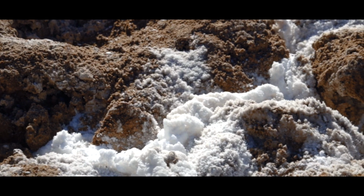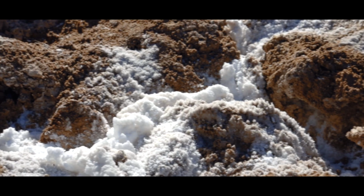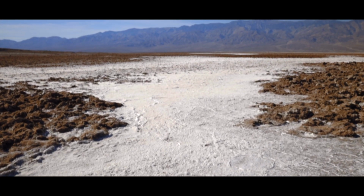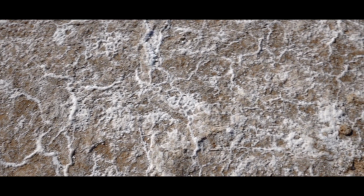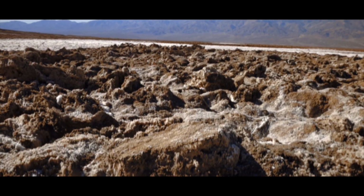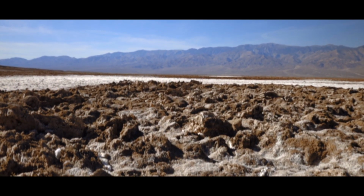Death Valley is a place of extremes. The salt flats of Badwater Basin are the lowest place in North America, sitting over 200 feet below sea level. Just 15 miles away, the town of Furnace Creek experienced the world's hottest ever recorded temperature, a mere 3 months before my visit, at 130 degrees Fahrenheit.